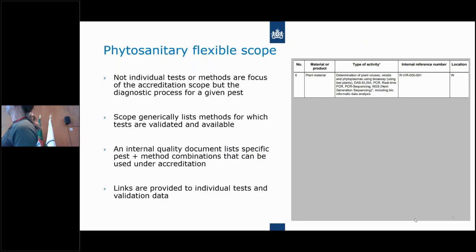This is the scope for virology. And you can see that there's a mention of molecular stuff there, so we're also part of the virological scope. We have these scopes for nematodes, for insects, invasive plants, and so on. This really very generically lists what it is we test, plant material, and the methods that we can apply.